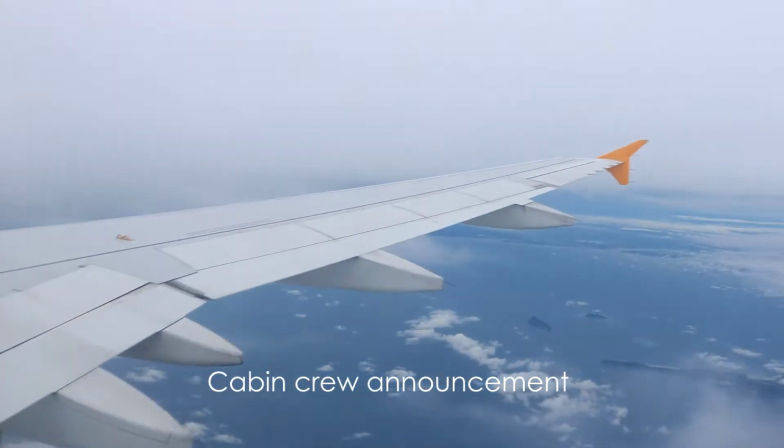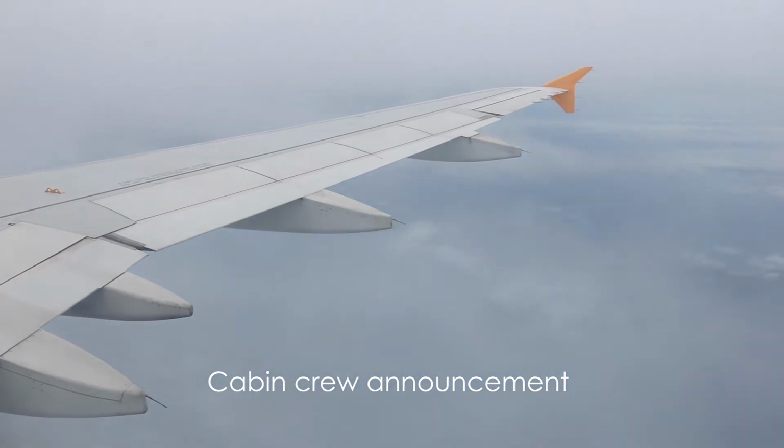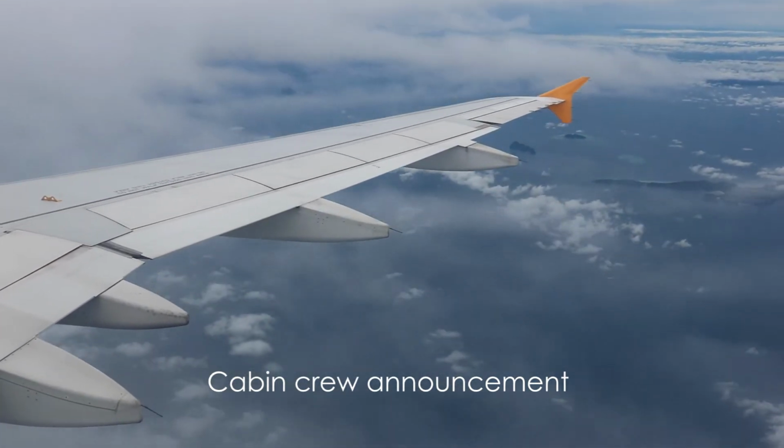Seats are fully open and your table is stowed. Please ensure your mobile phones and all portable electronic devices are in flight mode and all laptops are stowed in the overhead compartment. Thank you.